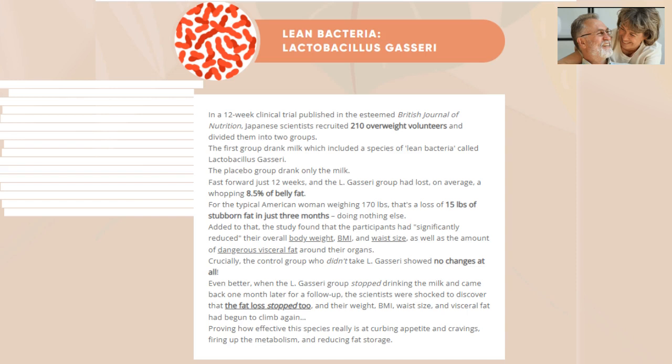For the typical American woman weighing 170 pounds, that's a loss of 15 pounds of stubborn fat in just 3 months, doing nothing else. Added to that, the study found that the participants had significantly reduced their overall body weight, BMI, and waist size, as well as the amount of dangerous visceral fat around their organs. Crucially, the control group who didn't take L. gasseri showed no changes at all.